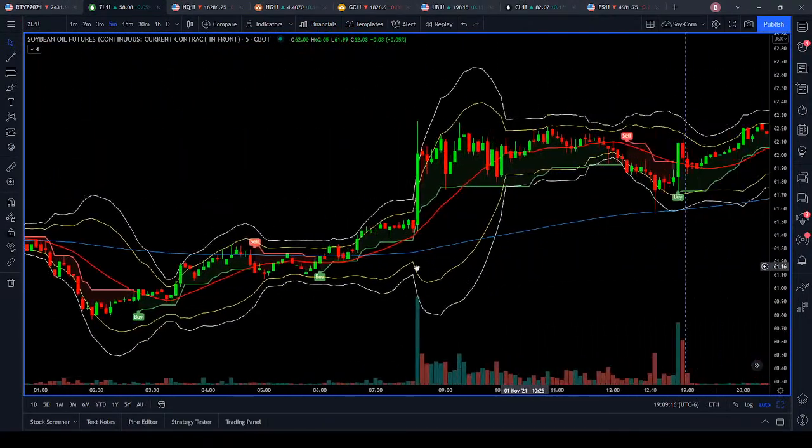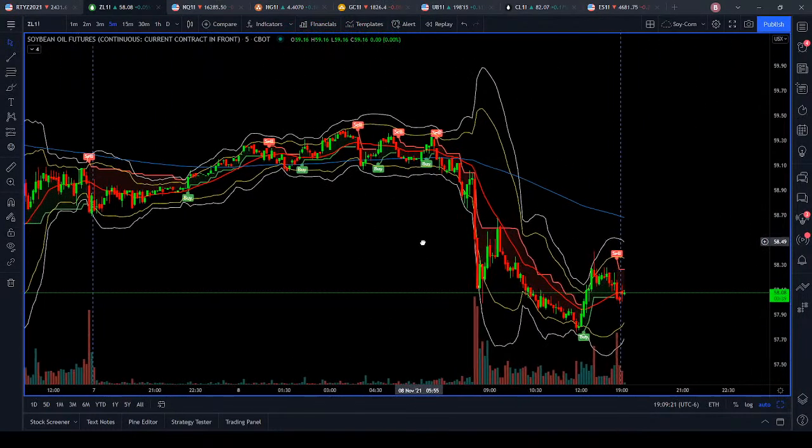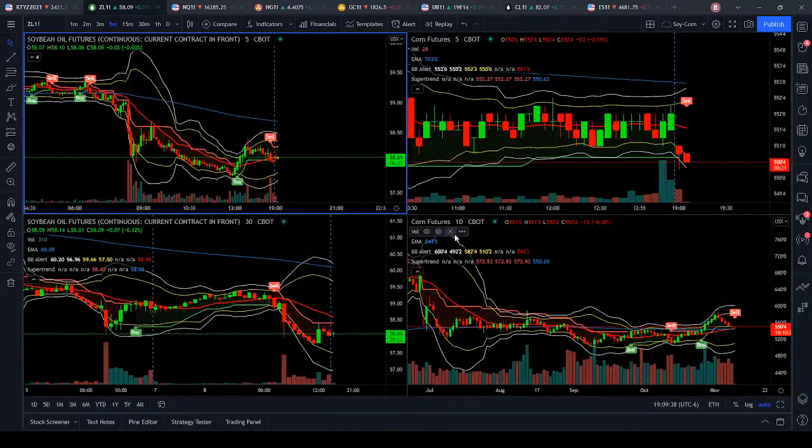Agriculture. Let's get to the front. Agriculture today grinded up. Soybean oil at least grinded up just slightly and then fell really bad at the open. I think when everyone else is playing NQ at the open, I'm going to start playing soybean oil.